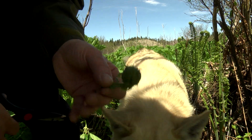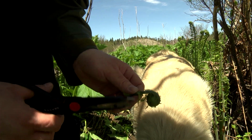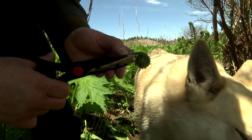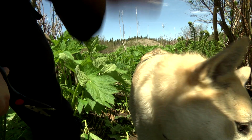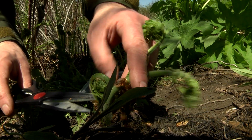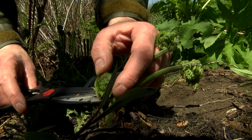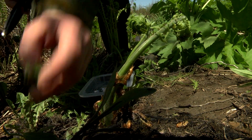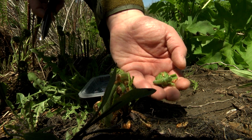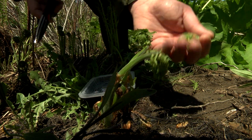So these actually pack tighter. You want to get them early. It's starting to open up because we've been getting a lot of rain and spring's in full swing here. So these were ready to go. Probably a week ago they were perfect. See how tight that is? That's a nice bite-sized green. And that's where you're supposed to get them when they're tightly wound like that.